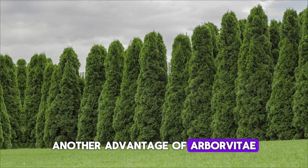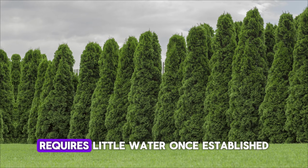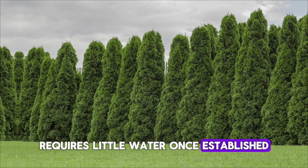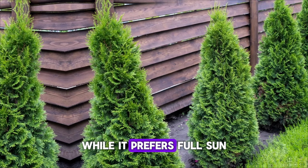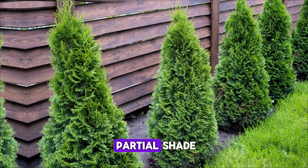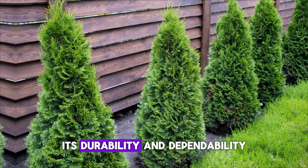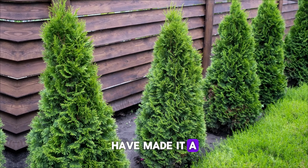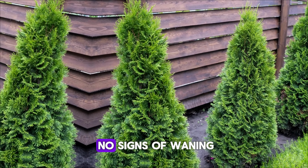Another advantage of Arborvitae is its adaptability. It tolerates a range of soils, requires little water once established, and resists pests better than many other evergreens. While it prefers full sun, it can manage in partial shade, making it versatile for different yard conditions. Its durability and dependability have made it a staple of landscaping for generations, and its popularity shows no signs of waning.